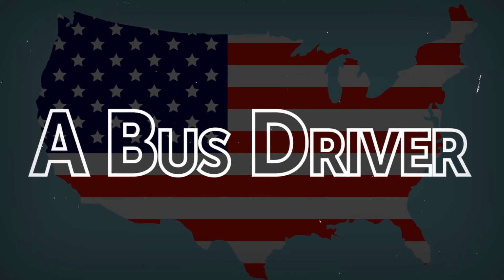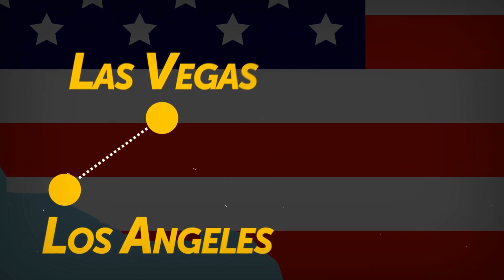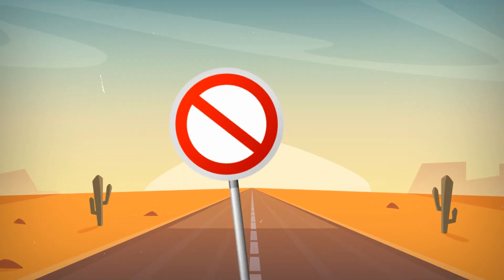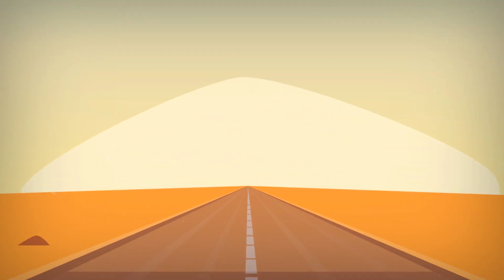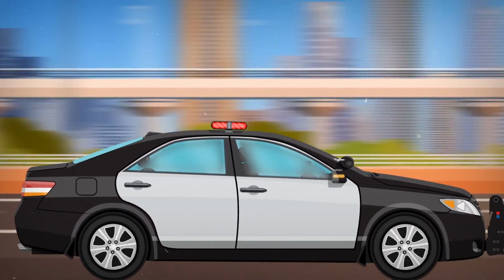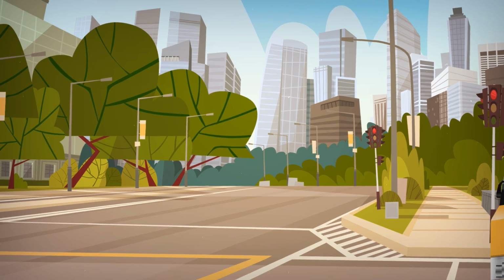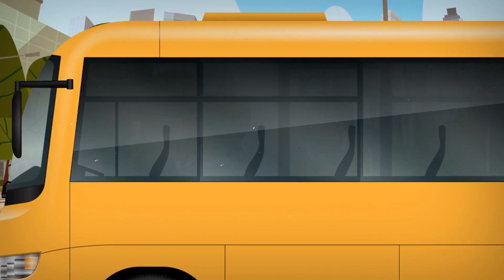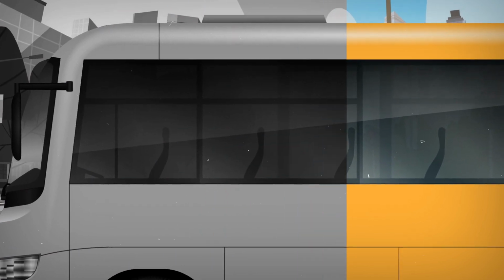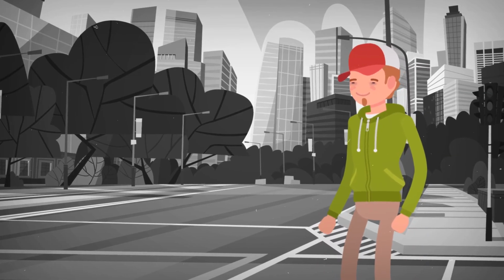13. A bus driver. A bus driver is heading down the road from Los Angeles to Las Vegas. It's been a long day and he's worn out. He yawns several times and ignores a stop sign. A police car is passing by right at this moment. The officers inside see the driver turning the wrong way onto a one-way street. But they don't arrest him. Why? The man's walking, not driving a bus.